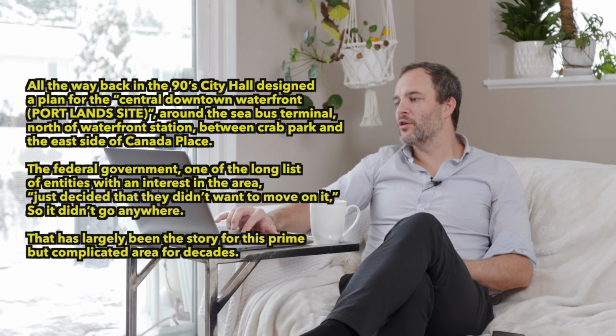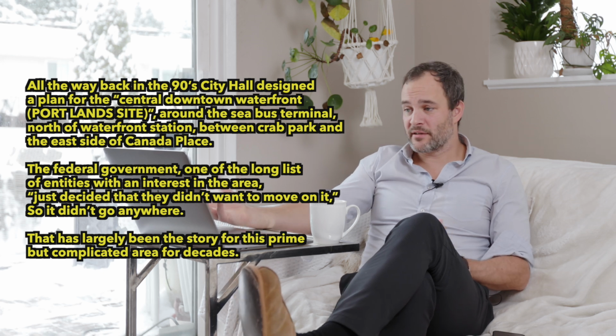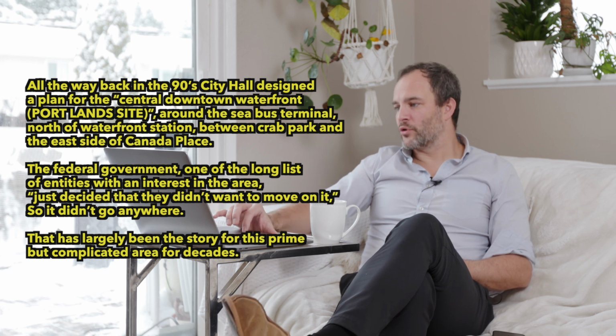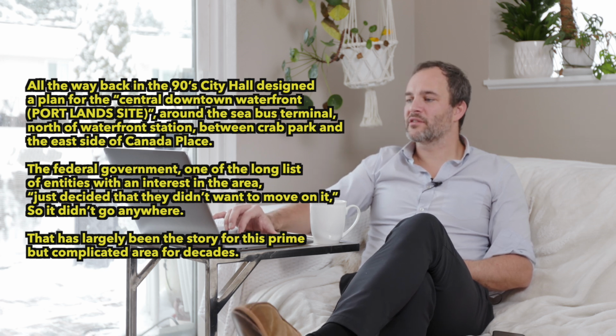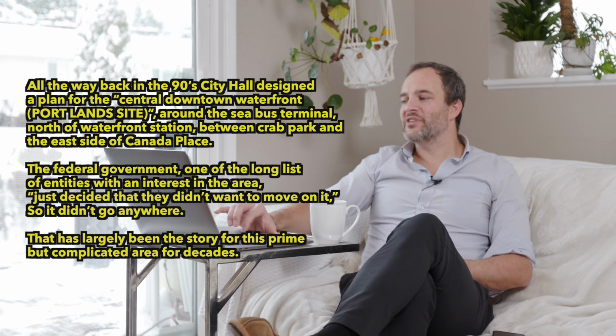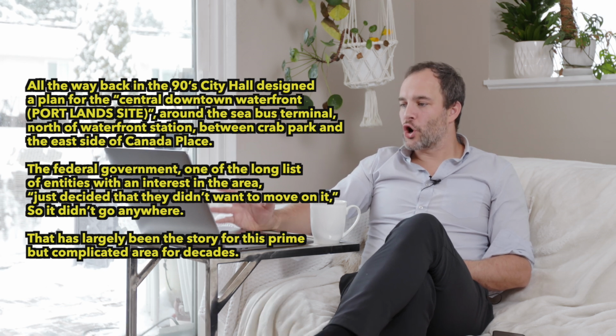So just to cut back here, all the way back in the 90s, City Hall designed a plan for the center of the downtown waterfront Portland's site. They were calling it at that stage around the SeaBus terminal, north of Waterfront Station between Crab Park and the east side of Canada Place. The federal government, one of the long list of entities with an interest in the area, just decided that they did not want to move on it, so it didn't go anywhere.